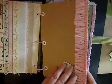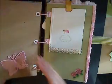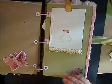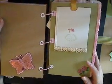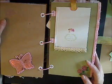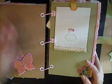Okay, I'm back. This is where I left off. So now I'm going to continue. The next page, I have the word bliss stamped up here, and you'll see this word through my book many times because I love that word. It's always been a favorite word of mine. For what reason, I don't know. It just is. And so I've used it throughout.